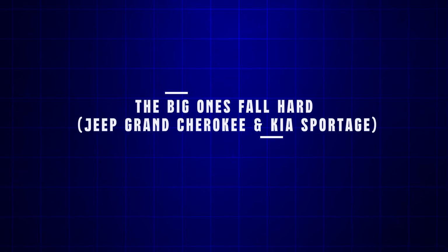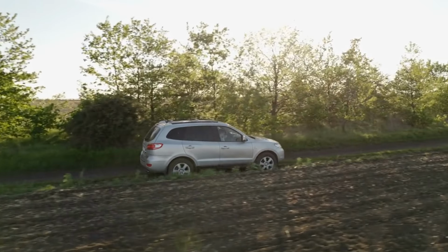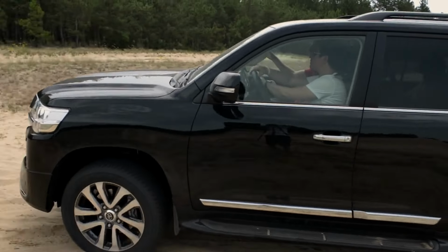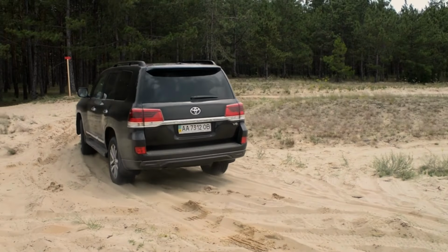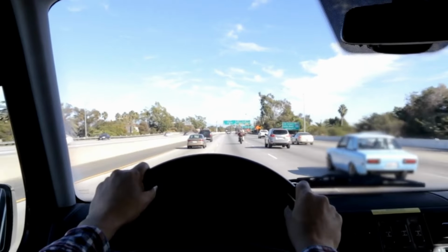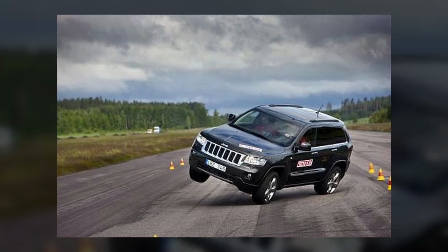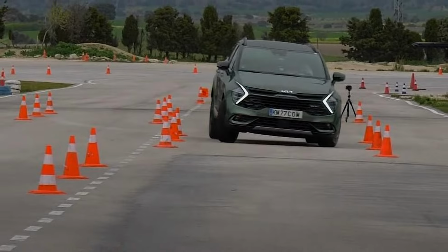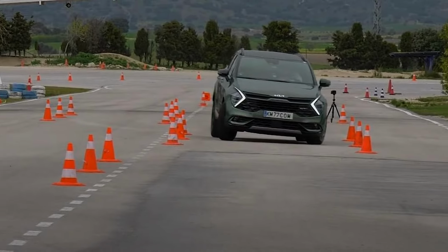The big ones fall hard: Jeep Grand Cherokee and Kia Sportage. Big SUVs are built to feel unstoppable. You sit higher, you feel safer, and there's something reassuring about driving a few tons of steel through traffic. But in the moose test, that illusion can shatter fast, and few examples proved it better than the Jeep Grand Cherokee and the Kia Sportage plug-in hybrid.